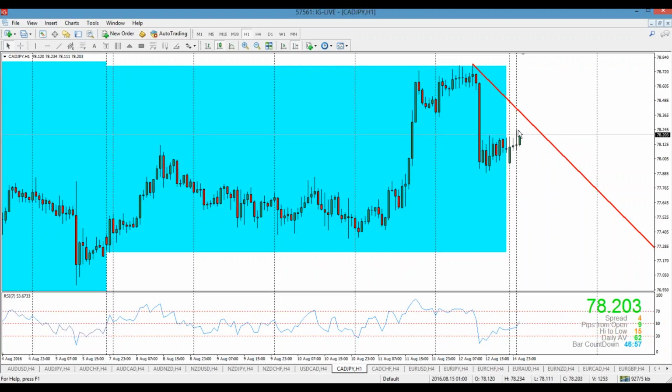I'm not sure what's going to happen. This seems to be a key resistance that was met last week, and now we are seeing that it's going to get resisted again. It may continue to go up. If so, we would look to close this trade maybe with about 20 to 30 pips.